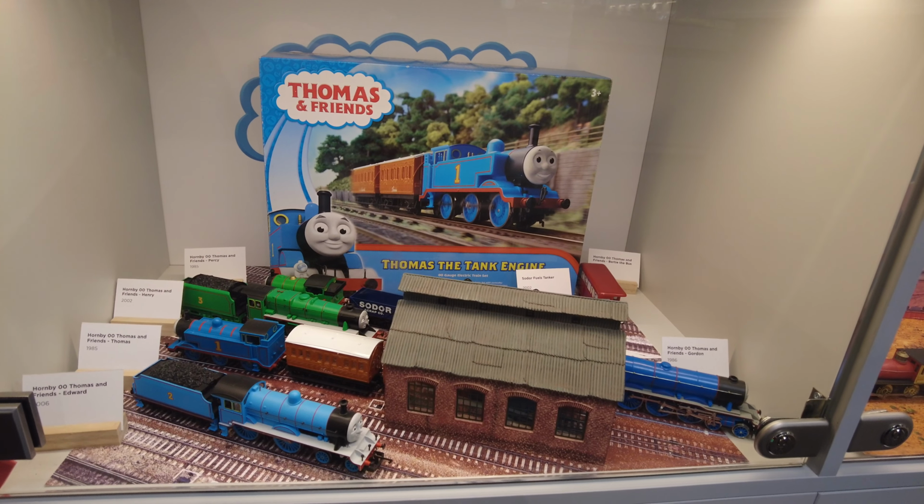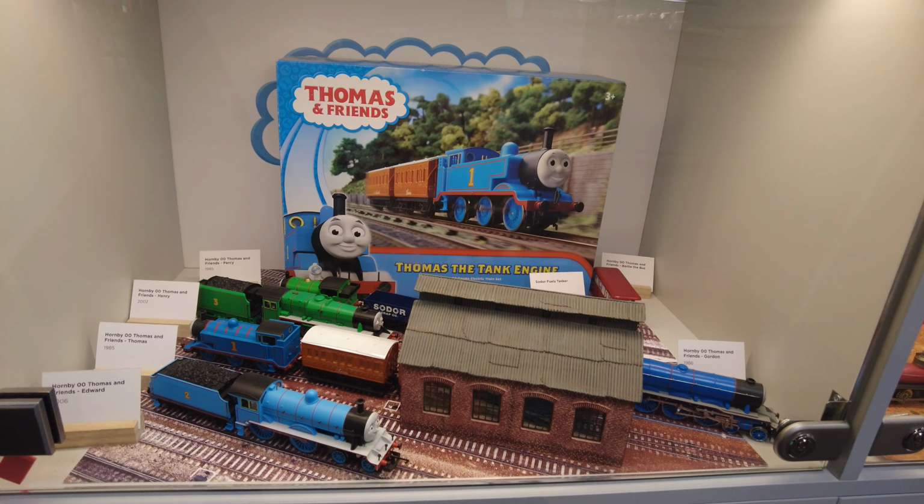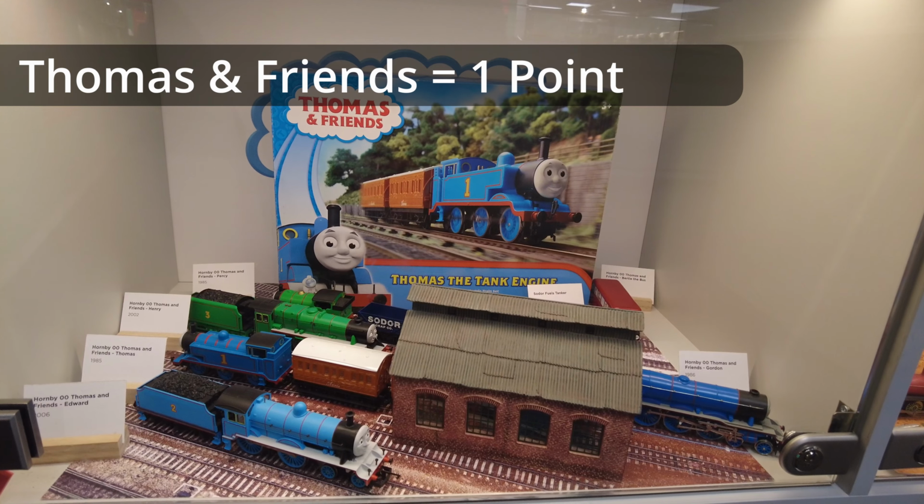Well, another nice, friendly one. Thomas the Tank Engine and Friends. So anything from the Thomas the Tank Engine range. It has to be Hornby, but it can be any of the range, and we'll give ourselves a point for that.